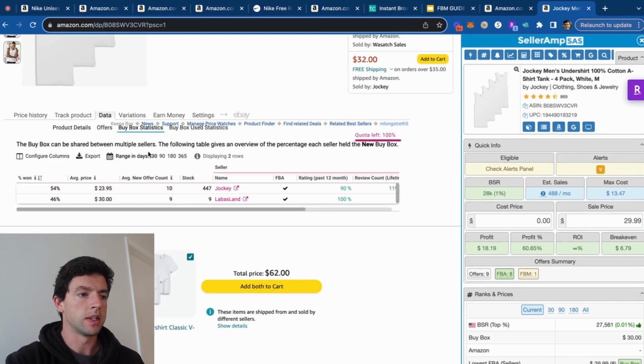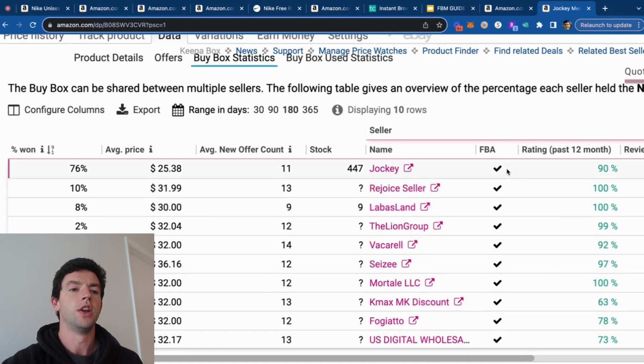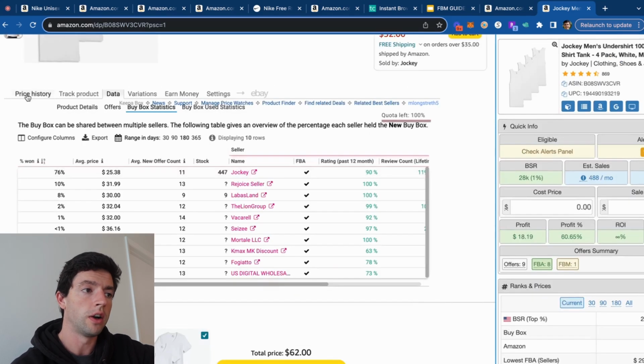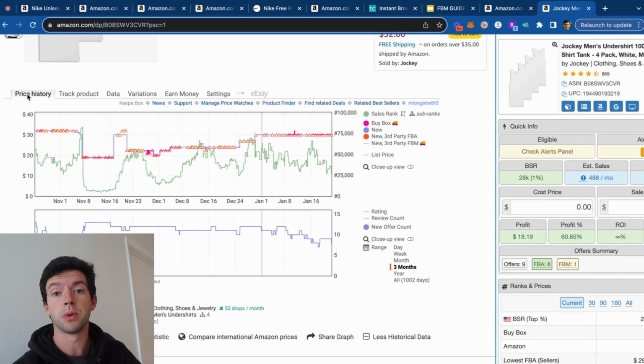So if we take a look at the buy box stats, we can see across the 90-day, across the 180, literally no FBM sellers have been able to get the buy box on this product. So it's going to be a lot harder. So naturally, we expose ourselves to more risk, especially as newer sellers, because we're going to have to wait for that product to check in at FBA. And it's also why you want to place nice small test orders when you're a new seller as well.